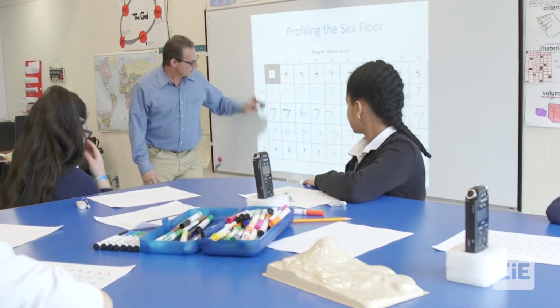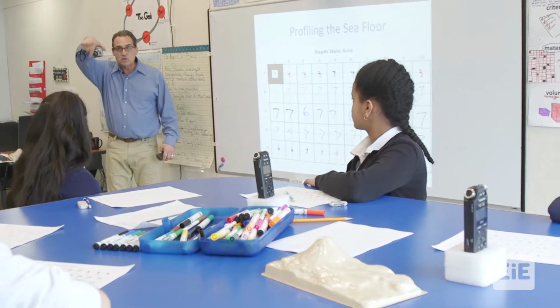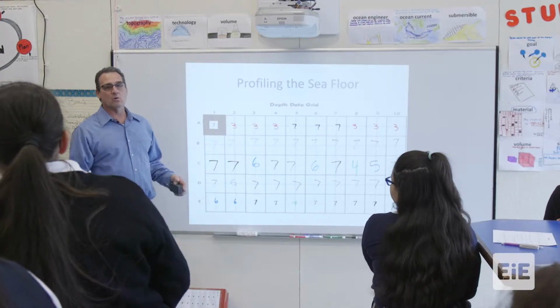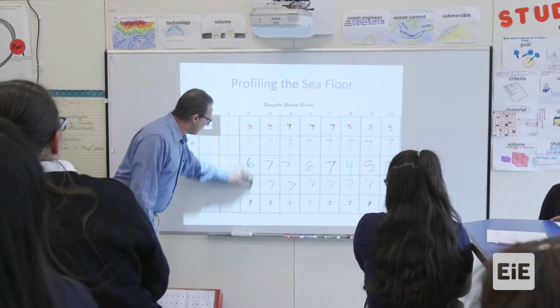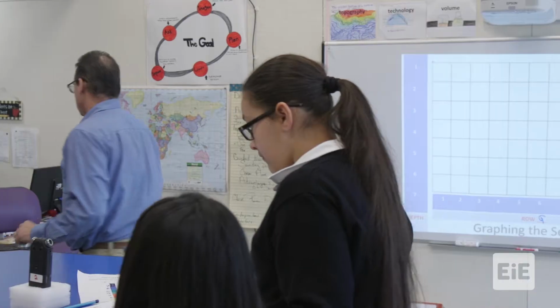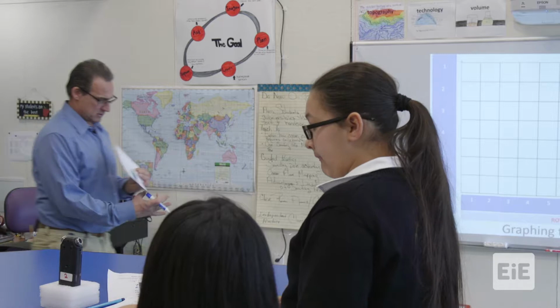Now, we don't have an underwater recording device. We don't have a camera to see what's going on underwater. So we need to use our numbers to make a pictorial representation of what the ocean floor would look like. You all have a piece of graph paper in front of you. To record our data based on the numbers that we have here, we're going to come up with a chart or a graph that looks something like this.